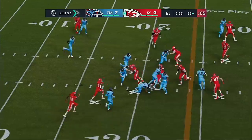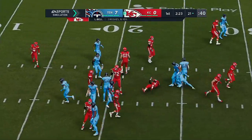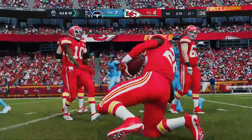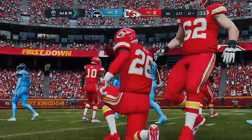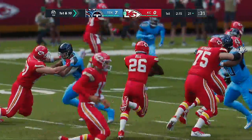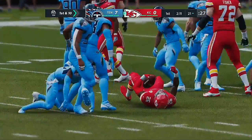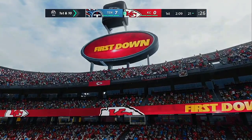From the shotgun, it's a give to Bell. And he'll be brought down at the 21, just shy of the 20 in the red zone. 4 yards the pickup, first down. Well, that was a unit that understood exactly where the first down marker was, handed it to their guy who could run it, created some space, and he got there.